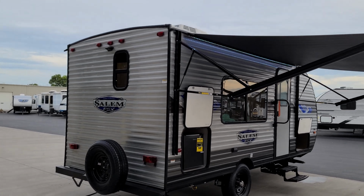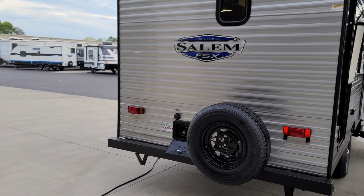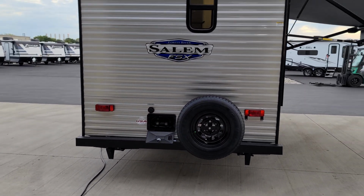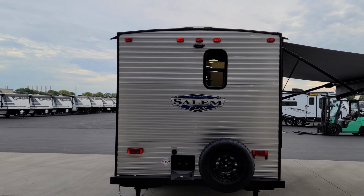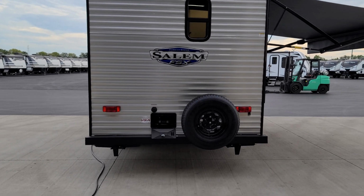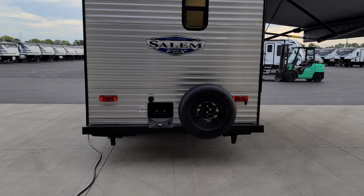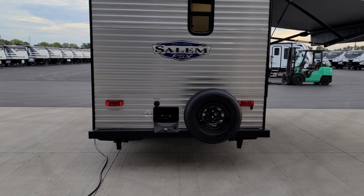On around to the back here, we have spare tire mounted to the traditional 4-inch square tube bumper. A lot of people like to store their dump hose in that bumper. There's little end caps on it, so you could do that if you wanted to. Outside utility shower here, hot and cold water back here. It's a nice little feature to have. Also, black tank flush to basically rinse out your toilet tank when you're done using it.